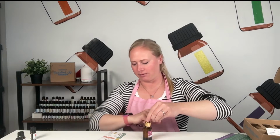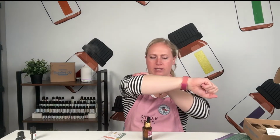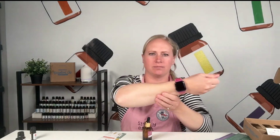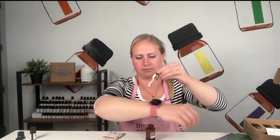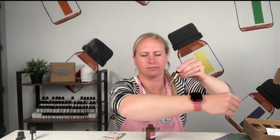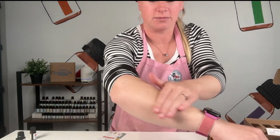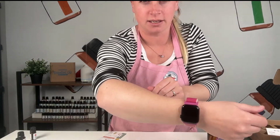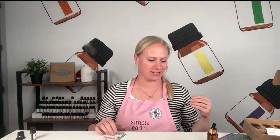So I want to show you the difference this can make on your skin. I think I'll show you on my arm so I can hold it up nice. So arm right here with my watch on. And let's see if you can tell the difference of where the oil is applied. So it's really going to nourish your skin, make it glowy and beautiful, and also that smell is aromatherapy. It smells so good.